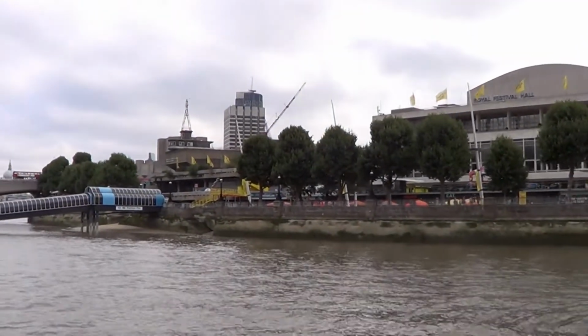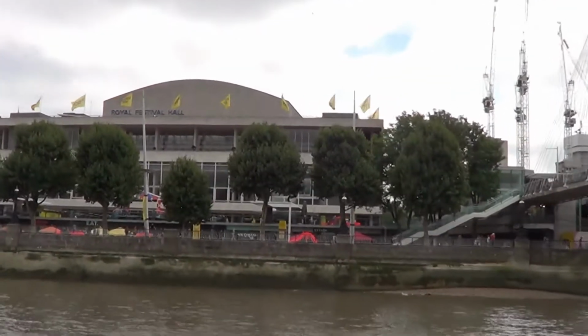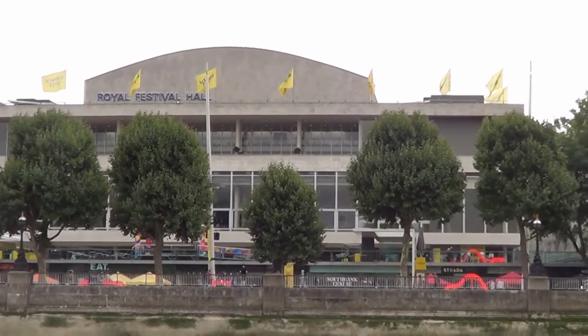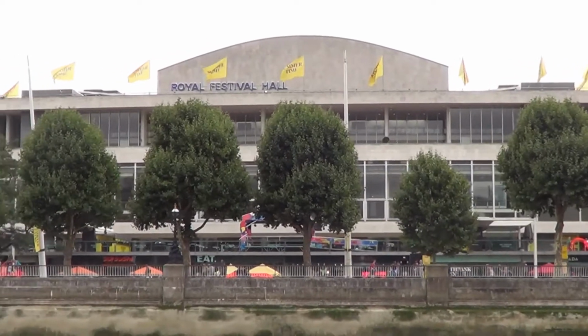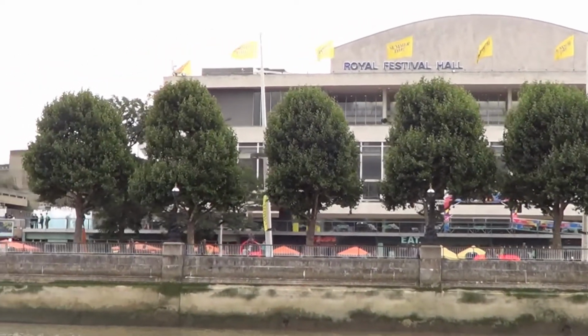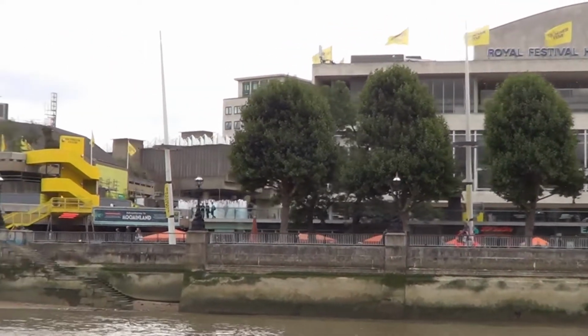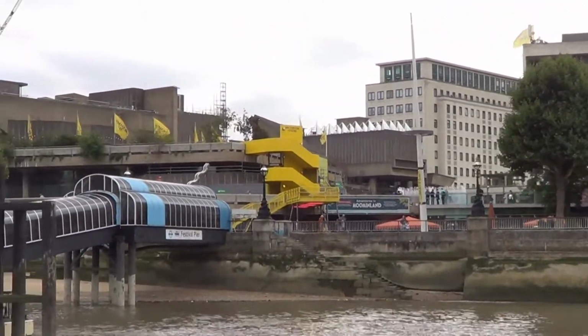On the right hand side you have the Royal Festival Hall, which opened the Festival of Britain back in 1951. Post-war celebration to lift the spirits of the nation after these difficult times in the Second World War. The Royal Festival Hall is a wonderful Art Deco complex based, the Festival Hall, on a cruise liner. The many levels supposed to resemble decks. And it's got these wonderful little levels.